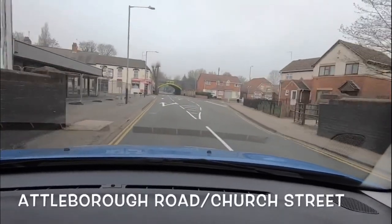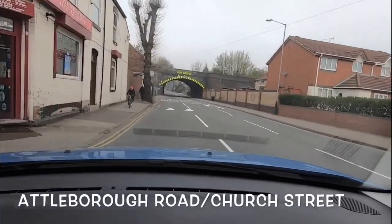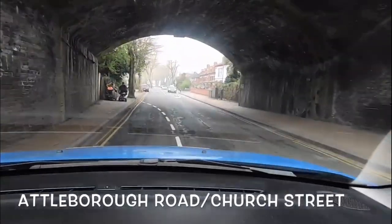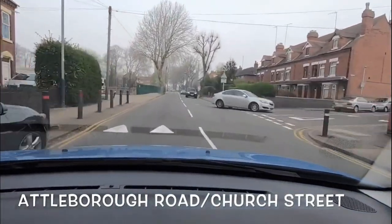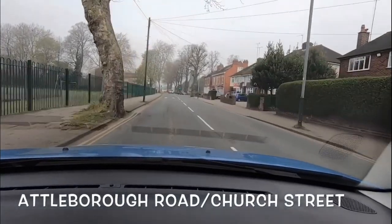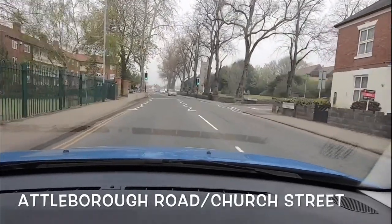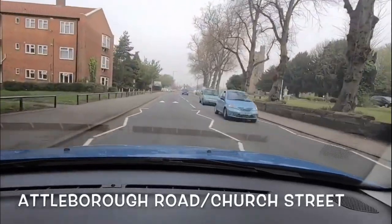Also, there's a low bridge, so the markings under this low bridge can be confusing for learners sometimes. The ones that stick out there are for high-sided vehicles, so we can just drive straight over those, no problem, in a little car. So this has now become Attleborough Road, and it will soon become Church Street.